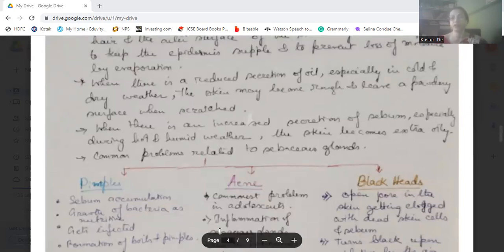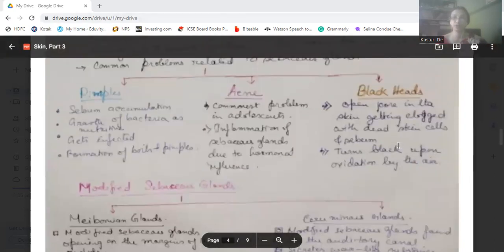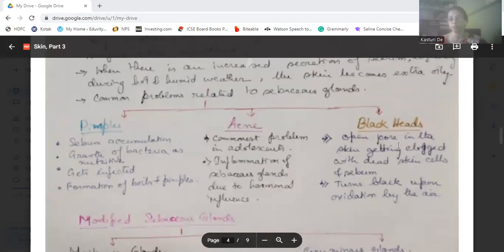Now, when there is an increased secretion of sebum, especially during hot and humid weather, the skin becomes extra oily, and it can produce acne, pimples, blackheads. So the common problems of the sebaceous glands are pimples, acne, and blackheads.